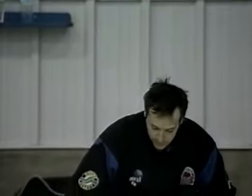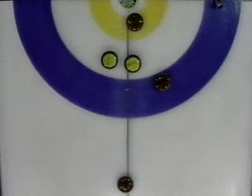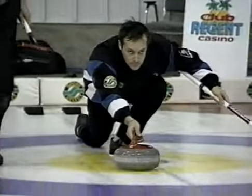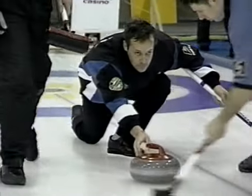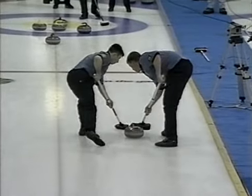So what he's going to attempt to do here is to tap that red rock that's in the 12-foot into the 4-foot to change everything up a bit for Jeff. This is the first of skip stones in the fifth end. Line's good. Whoa, got a curl. Hemmings, without hammer, trying to set up a steal.